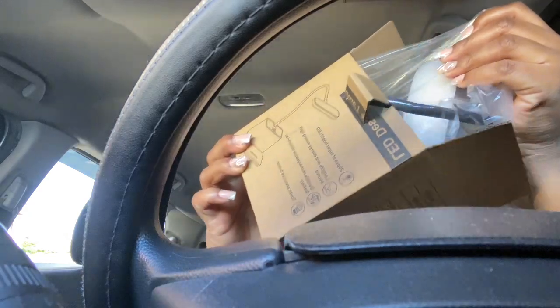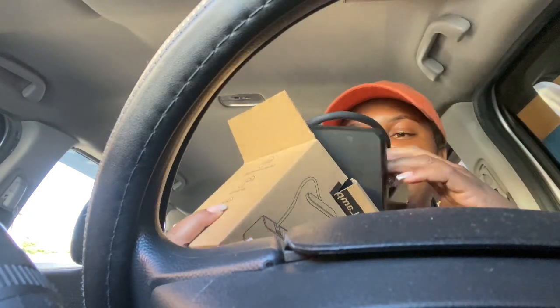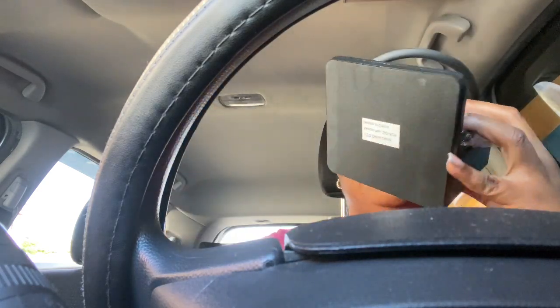So it's black. I got black because I work with a lot of black aesthetic things. My desk is black. This is so cute, guys. Watch here, I'm going to put it on my desk. Let me see if it charges. I'm going to charge it before they set it so I can try it.